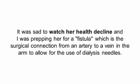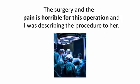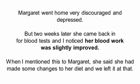It was sad to watch her health decline, and I was prepping her for a fistula, which is the surgical connection from an artery to a vein in the arm to allow for the use of dialysis needles. The surgery and the pain is horrible for this operation, and I was describing the procedure to her.